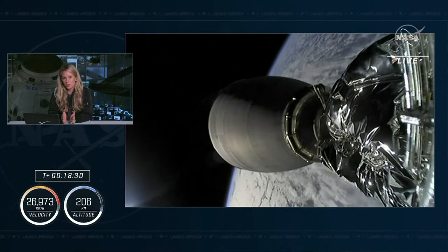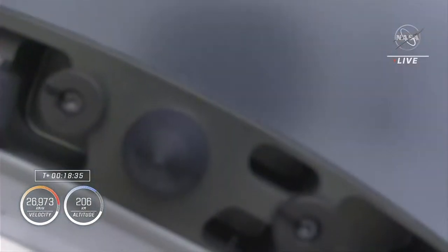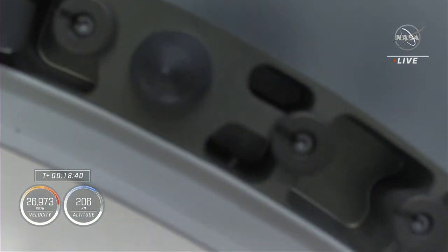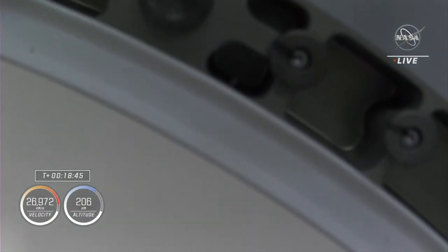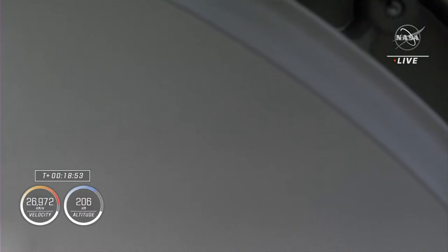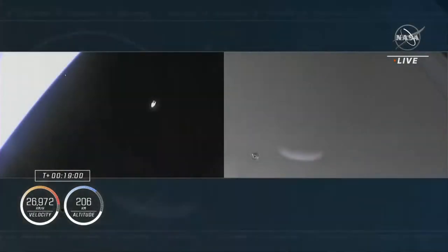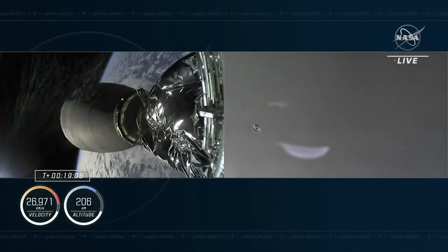So as I said before, we are anticipating nose cone deployment shortly. And there we can see now the nose cone. The hooks have been released, and we see that nose cone moving with a pretty up-close shot. We're continuing to see that nose cone open. As we've mentioned, this does uncover a number of critical systems for the flight up to the space station that will be required for docking.